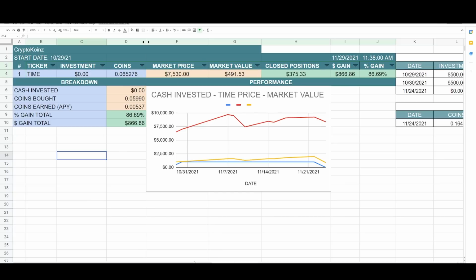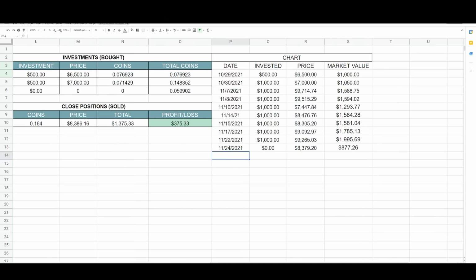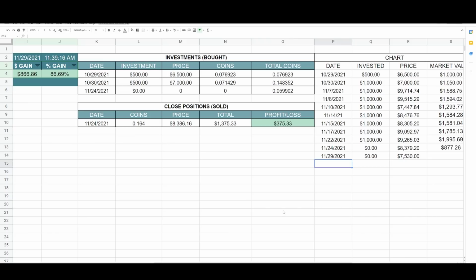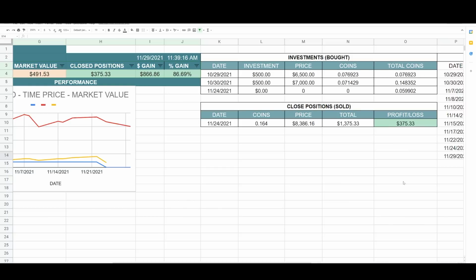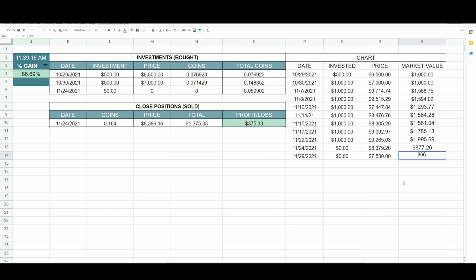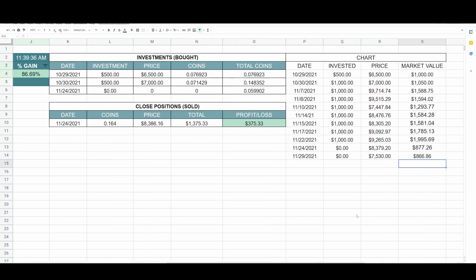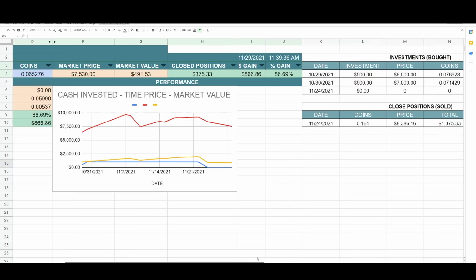Let's input these numbers and see what my graph gives me. So today is November 29, 2021. I have $0 invested of my personal money, and the current price of Time Wonderland is around 75.30, and my total gain here is 866.86. So let's see the chart and what that looks like.